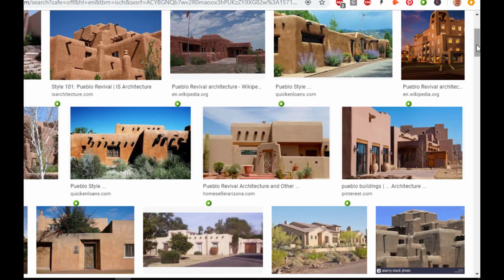But anyway, the style developed at the beginning of the 20th century and reached its greatest popularity in the 1920s and the 1930s. And though it's commonly used for buildings, Pueblo-style architecture is most prevalent in the state of New Mexico, which is where we're at today.